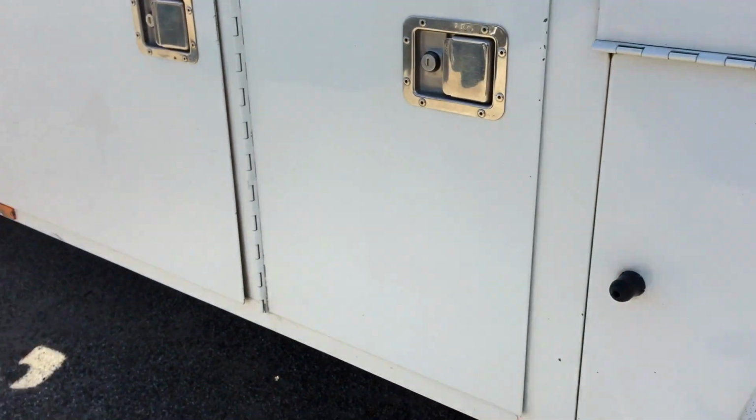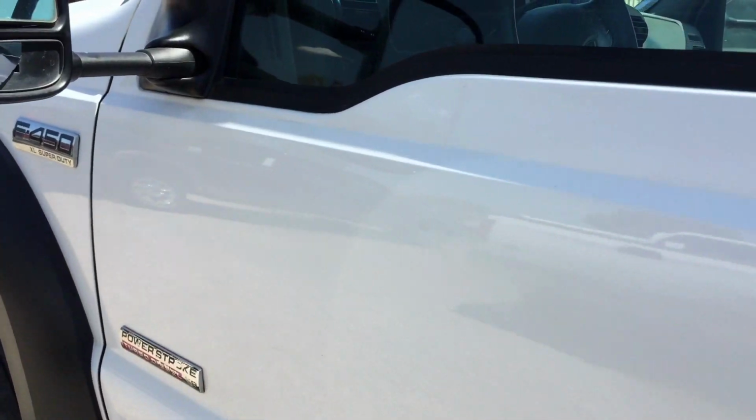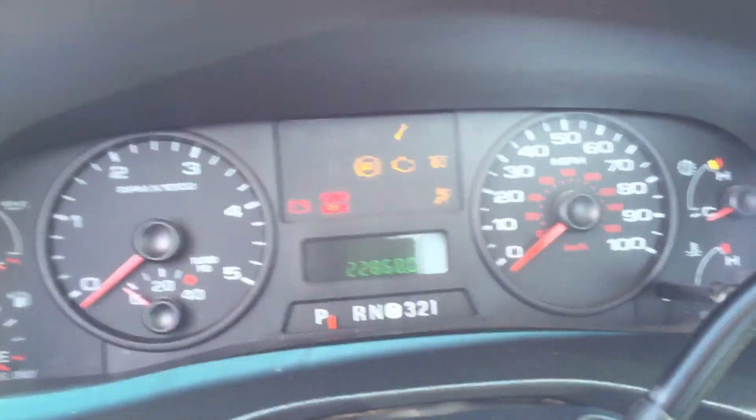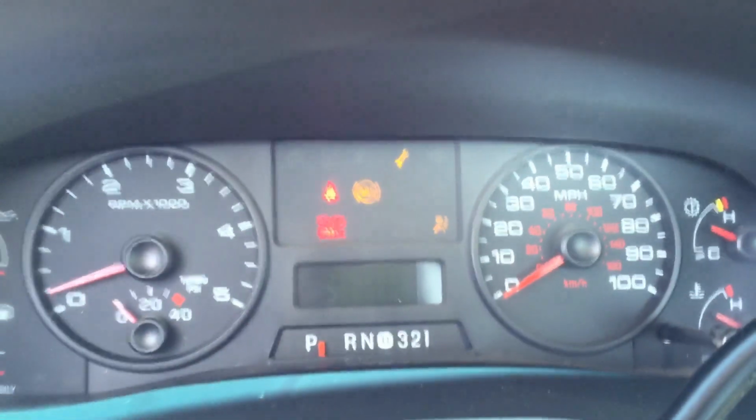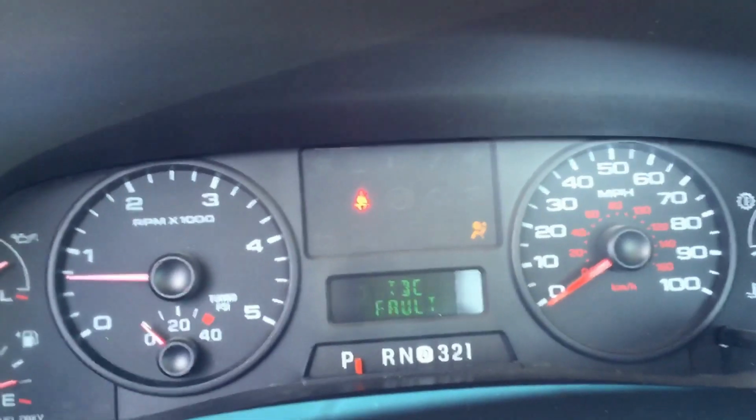Let me show you the rear tires. The rear tires are probably 20% tread on the outside, which is normal to have lower tread on the outside tire. The inside tire looks like it's about 50% tread. You might need to do those inside tires fairly soon. So really, for the near future, it probably needs at least 2 tires in the next 5,000 miles for the outside. That'll be it. I know it does have a TCB fault code.